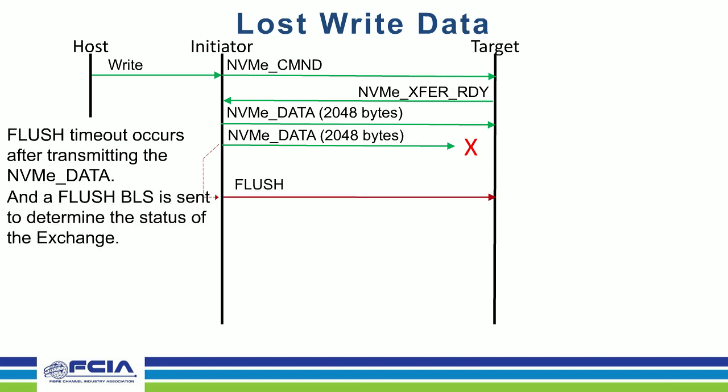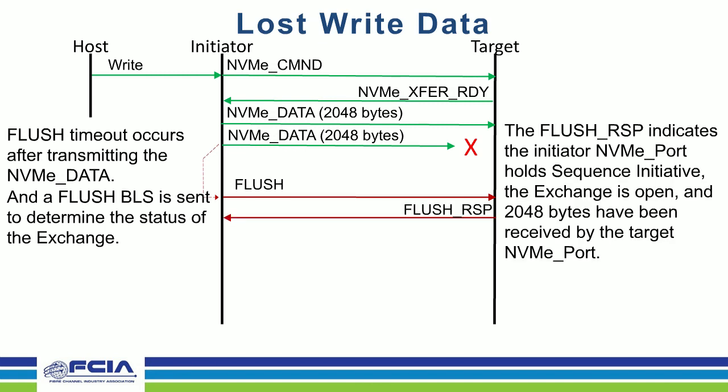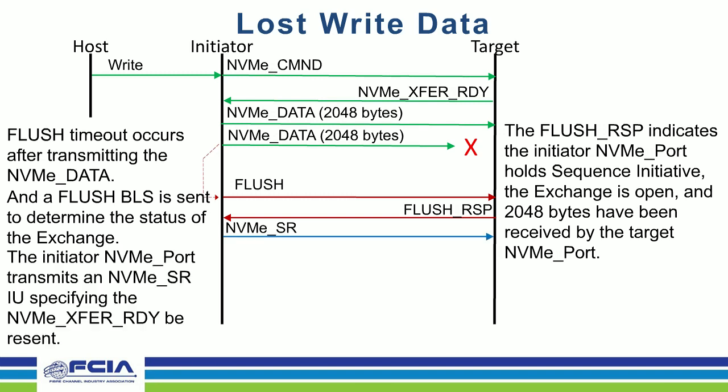And so it will send the flush to the target, inquiring, okay, what's really the status of this exchange? The target responds back saying, well, you initiator have the initiative, the exchange is open. And by the way, I received this much data in our example here, 2048 bytes. Data has been received. And so now the host knows, okay, something went wrong.